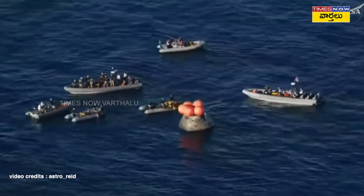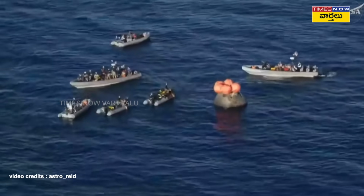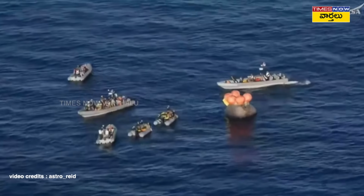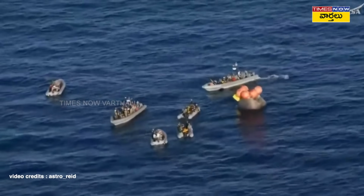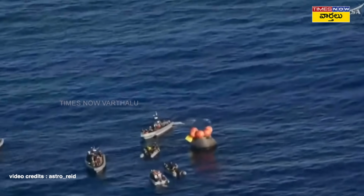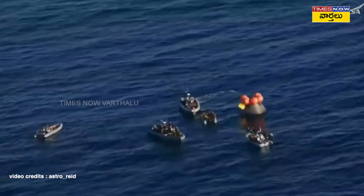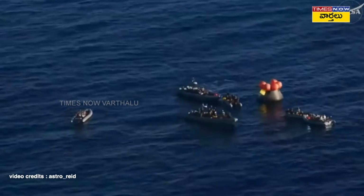Now we're standing by for the erection of that inflatable raft, the front porch, alongside of the vehicle that will enable the crew to be extracted one by one onto the raft, have a moment or two to get their land legs back before they're hoisted into 2 hovering Navy helicopters, 2 crew members for each helicopter, for a short flight back to the deck of the USS John P. Murtha.